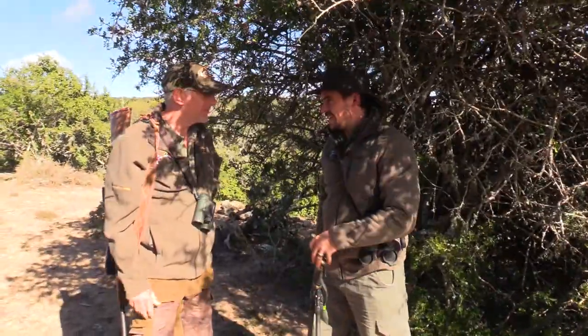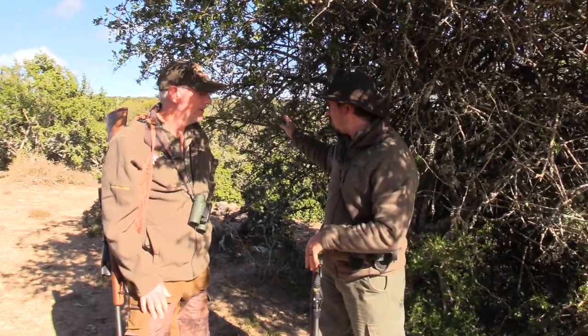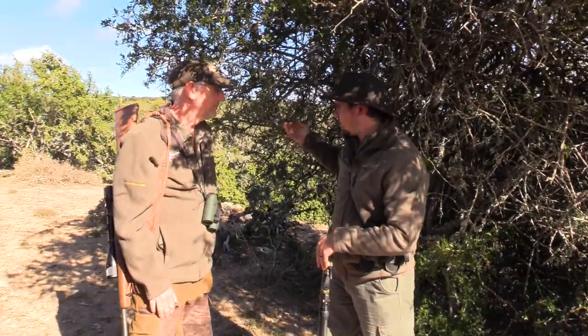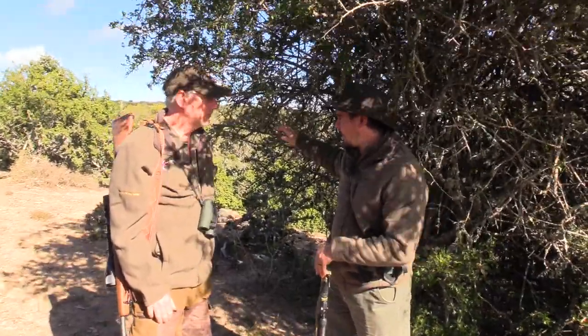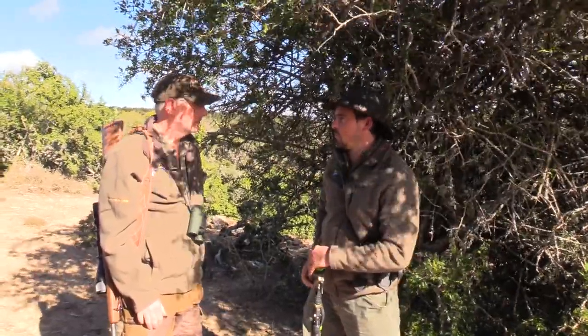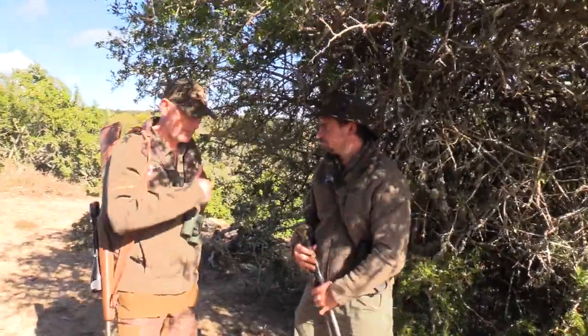Okay, Julian, it's a cold, windy day, but this valley we're going to now is a good spot for bushbuck. The wind will be blowing to us, so it'll be quite quiet where they'll be. And obviously with the sun shining onto the hill, they'll want to come out and warm up. So let's head down there and see if we can find something.